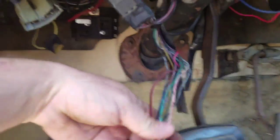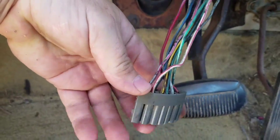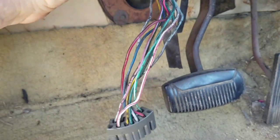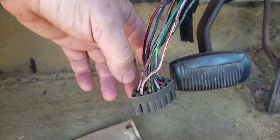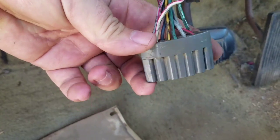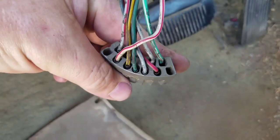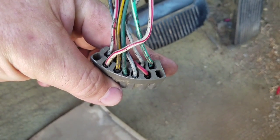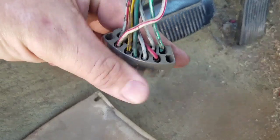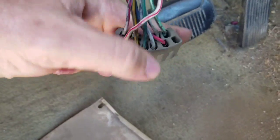Okay, now that I got the connector apart, here's the pain in the neck. I will have to stop at this point so I can take a photo of this. That's how I normally do it when I have to take a wiring connector apart and need to figure out where the wires go: take a detailed photo of it on your phone. Then you can pull the wires out. Make sure that you show which way the connector goes, so you don't get them backwards.